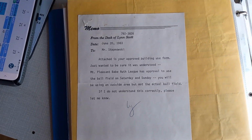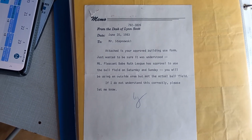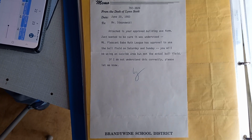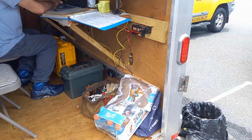There's our original Field Day permission slip. There's gas going all over the place. So it's all good, enjoyable. Have a good one, guys. Time to go. Field Day 2023.